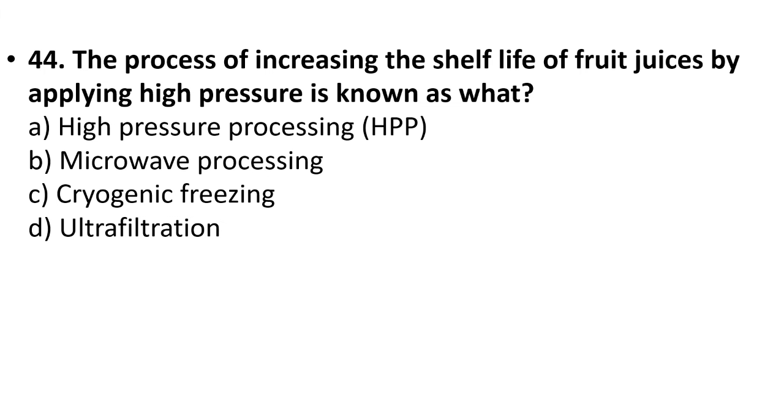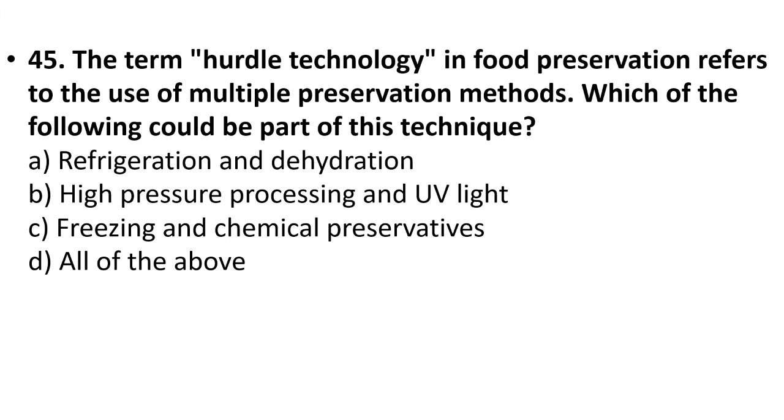44. The process of increasing the shelf life of fruit juices by applying high pressure is known as what? High pressure processing, microwave processing, cryogenic freezing, ultrafiltration. Your answer is option A, high pressure processing.